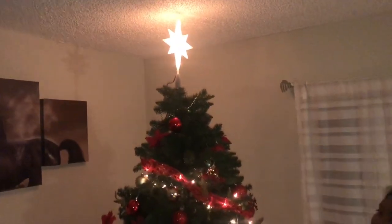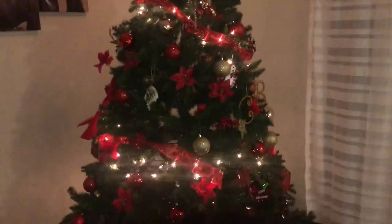Awesome job, babe. Pepper, where's Pepper? Come here, Pepper. Pepper, that's not something for you to try to pee on. Pepper be laying on everything. She's ready to get comfy. But that's our little Christmas tree.